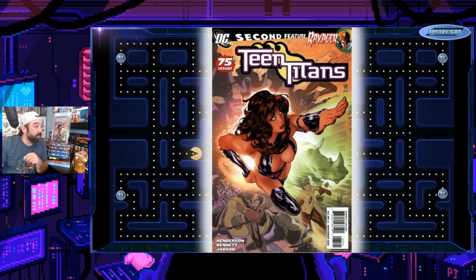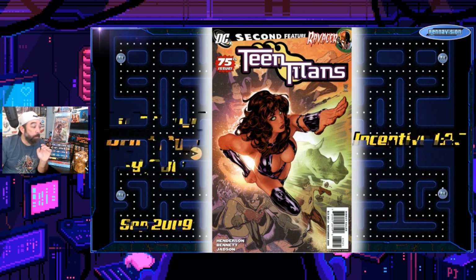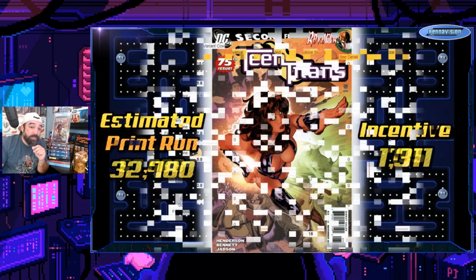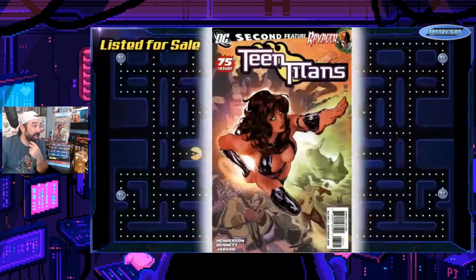That being said, this 75th anniversary issue, I want to say 1 in 25 incentive, September 2009. Print runs, not a small one, but this 1 in 25 is definitely still not easy to find, regardless of how many copies we can estimate being out there. Because we look at the census, 65 copies in the CGC census, 27 9/8. I got one sitting right here, 22 9/6. So you can see there's a lot of 9/6 to go with those 9/8, and then a smattering of others for those 65.